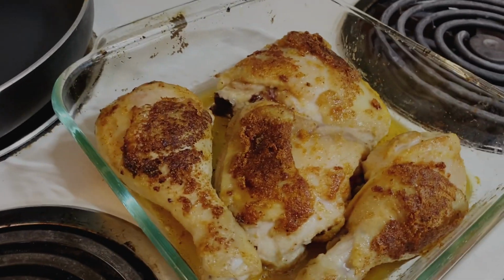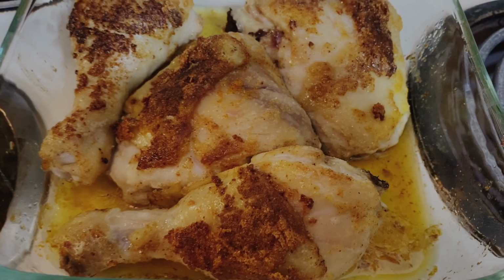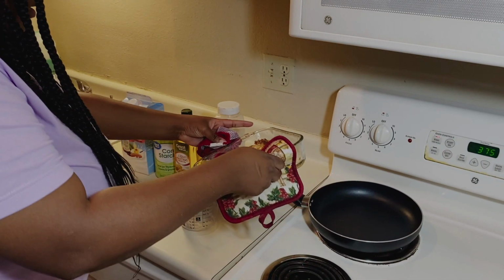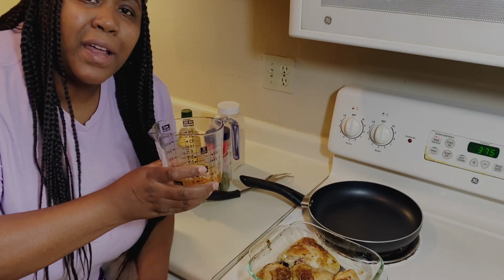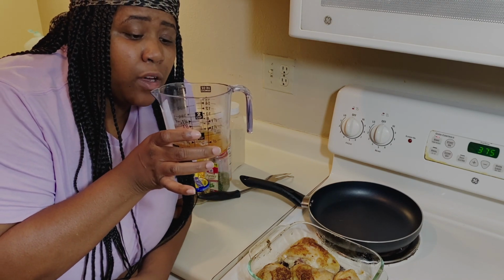This is about what you want it to look like at this point. If you see all of that broth down there at the bottom, you want to save that. We're going to be using that for our sauce. You're going to take it and pour all of that broth, put it to the side. This gave us a 1/3 cup, but I wanted about a half. So we'll just go ahead on and make up in almond milk what we missed in the broth.